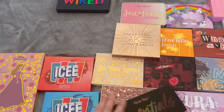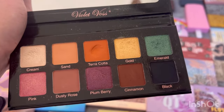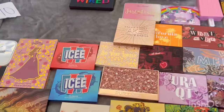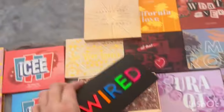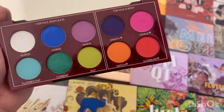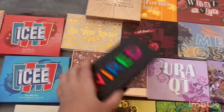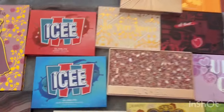Violet Voss Essentials. Another, I think I got this in an Ipsy box or something. Apparently I liked the terracotta shade at one point, but I'm going to get rid of it. Urban Decay Wired. This one, I've used before, and the mattes just are really dry and not great. They are super pretty, but I'm going to get rid of it. It's just a really big palette for like 10 shades.